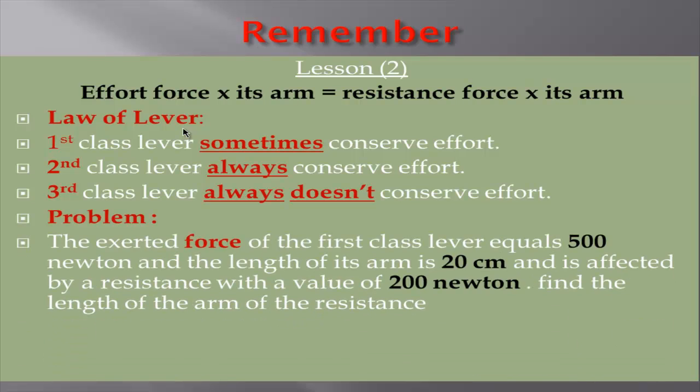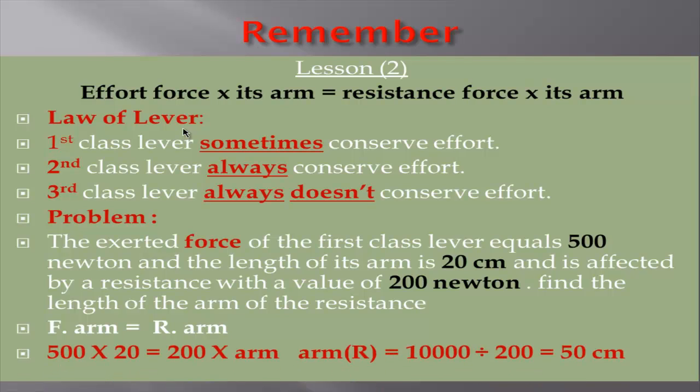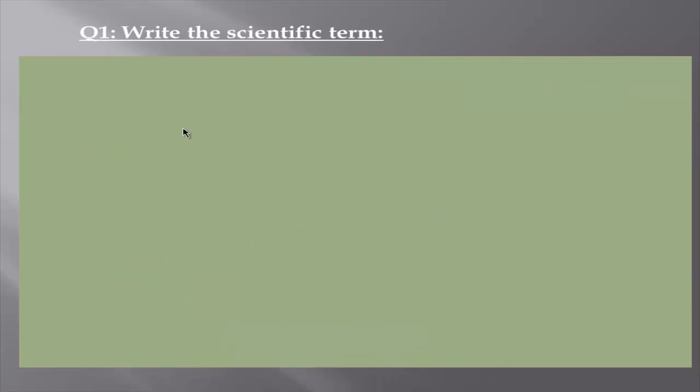If the exerted force of the first class lever has a value of 500 Newton and the length of its arm equals 20 centimeter, and it is affected by a resistance with a value of 200 Newton, find the length of the arm of resistance. The first step, we must write the law of lever: force by its arm equals resistance by its arm. We know that the value of force equals 500 and its arm equals 20 centimeter, resistance is 200, and he wants to know the arm of resistance. So we can calculate the arm of resistance equals 500 by 20 divided by 200 equals 50 centimeter.